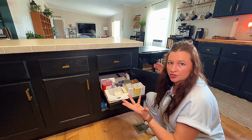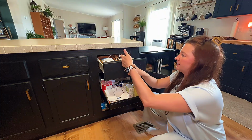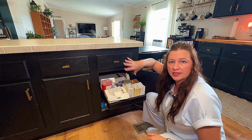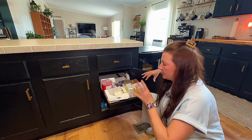So basically this just serves as a really easy one-stop shop, and then my daily pills and things are up there. So this keeps it nice and centralized, so I don't have to spend my time walking all over the house to get what I need.